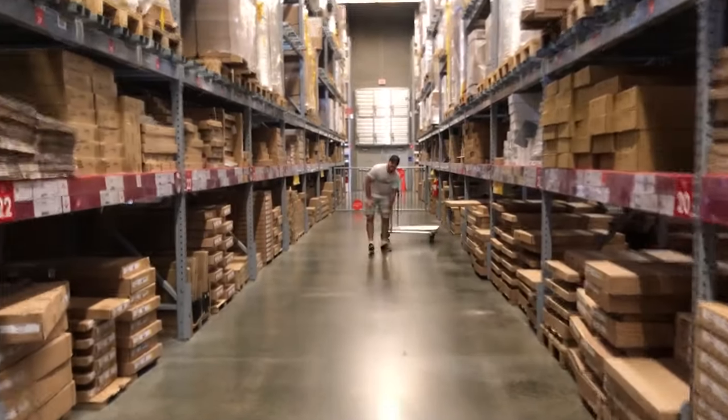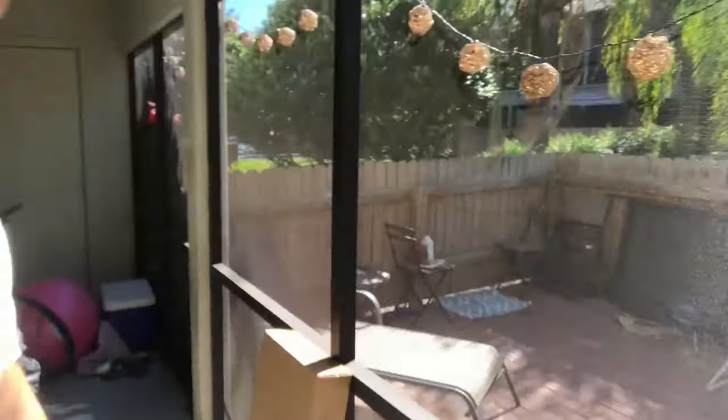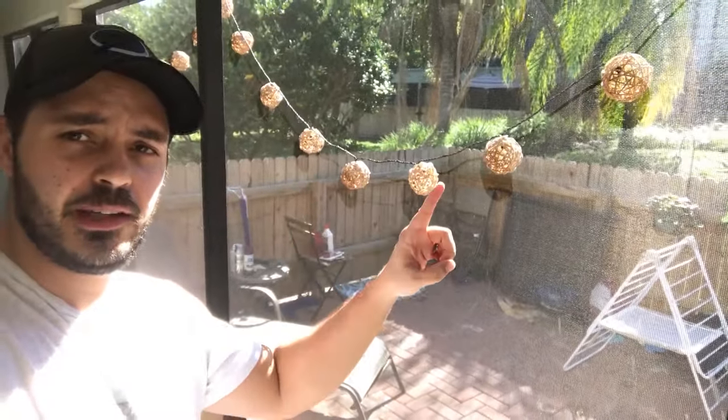Did you hurt yourself? So here's the deal. I need your help with something. This cat right here, little Greta, she always wants to go outside. But the problem is, she's gonna jump this fence the second I let her out.